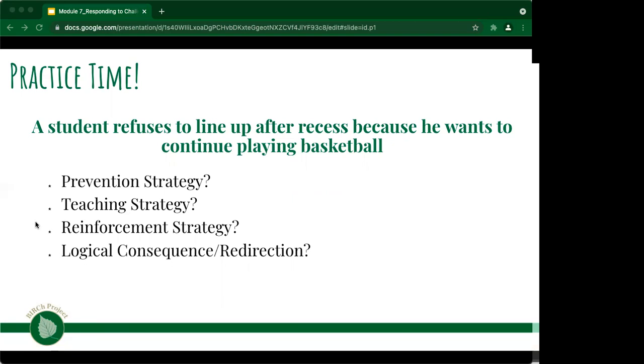What about a teaching strategy? A teaching strategy could be practicing outside of recess time how to return the basketball and how to line up after the whistle blows. You can time the student and see how quickly they can perform the behavior.